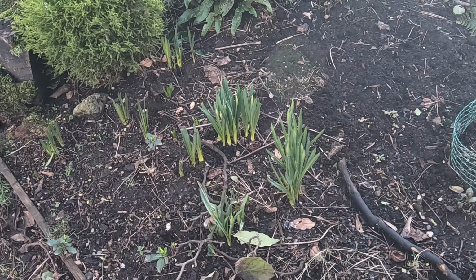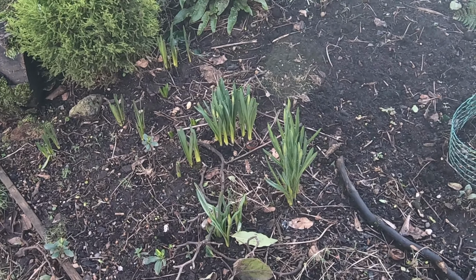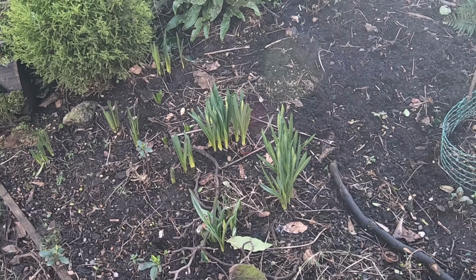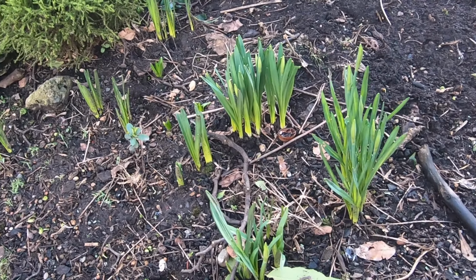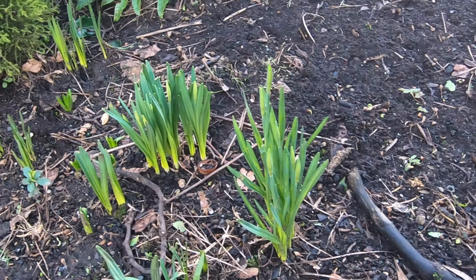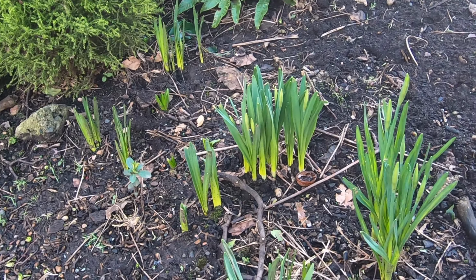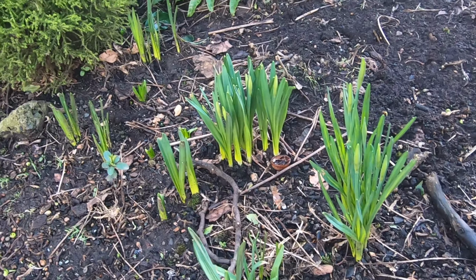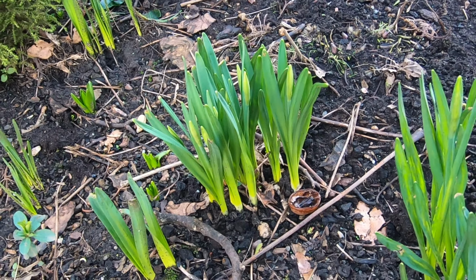I'm down at the very far corner of the garden in the bed that's underneath a huge sycamore tree. And there's a variety of things within this bed. And you'll see here, I've just got some daffodils coming up. I think they're actually narcissus, little small daffodils, rather than the full-sized ones. But it's lovely seeing them up and seeing the flower heads ready to burst into life.